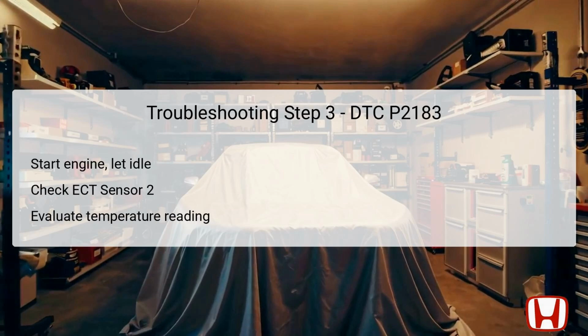In Step 3, you'll need to start the engine and allow it to idle for approximately 10 minutes. This idling duration enables the engine to reach its operating temperature, which is essential for evaluating the ECT Sensor 2's performance. After idling, use the HDS to access the data list, specifically retrieving the reading for ECT Sensor 2.